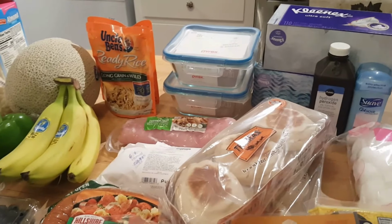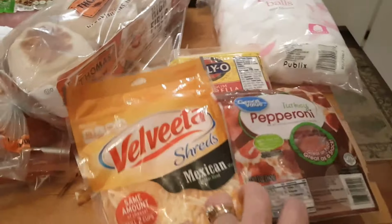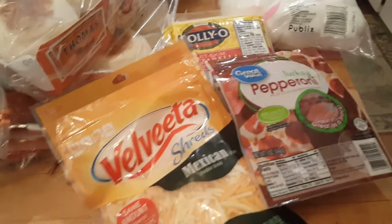So my Publix haul, I think, was $56, and my Aldi haul was I think 21. So not a big haul this week at all. And then, of course, these at Walmart, I don't even know how much those were, maybe $10. So that's it for me.